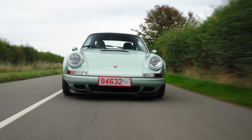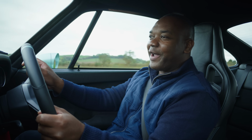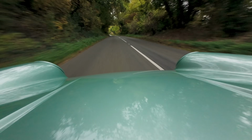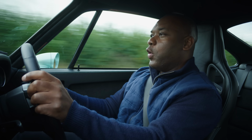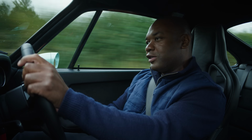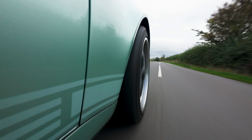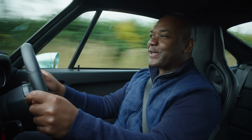The pedal box is quite good though, decent spacing between the clutch, the brake, and the accelerator. I'm actually driving bare feet at the moment because I'm wearing quite bulky shoes. So if you're the kind of person that likes to walk around in Nike Air Jordans, which are a bit oversized, then you might struggle with these pedals. But if you like to wear racing shoes, then no problem whatsoever. You'll be able to heel and toe with the best of them.